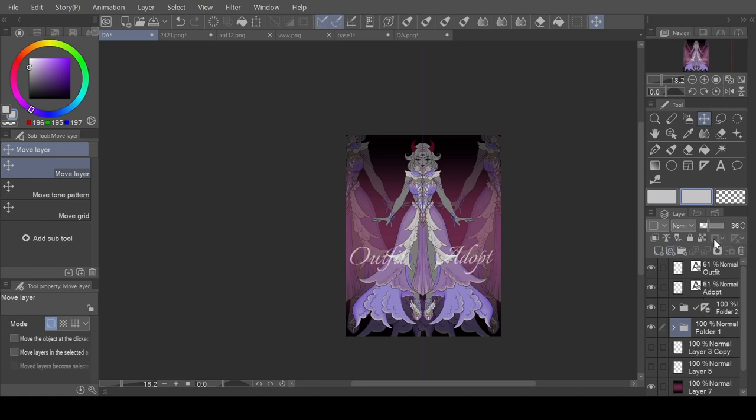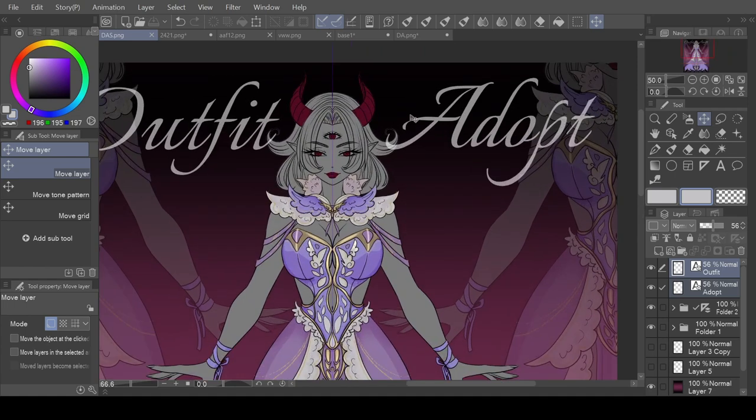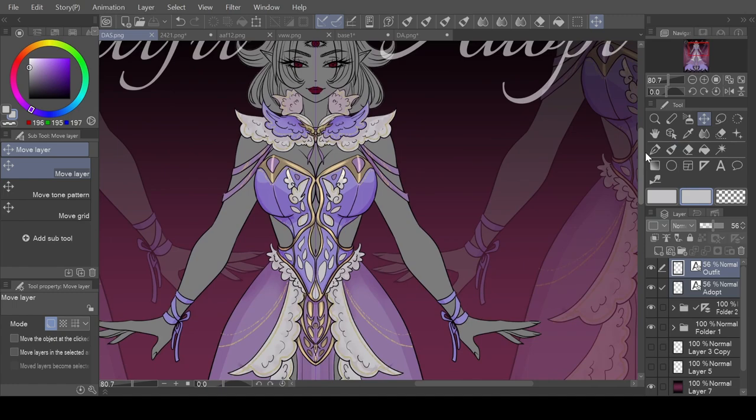So we do this. Oops. This and this are gonna be brighter because otherwise you won't be able to see it. That's not the best option because you can't really see the thing. Just put it here and over it, like so. Okay, we save it, we save as PNG, and we made a DeviantArt outfit adoptable. This is the final result of the page that I will be posting.